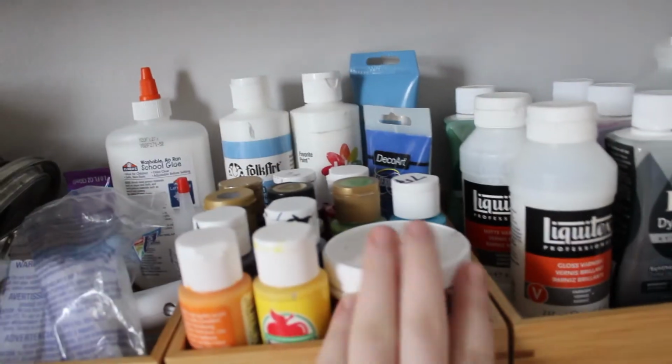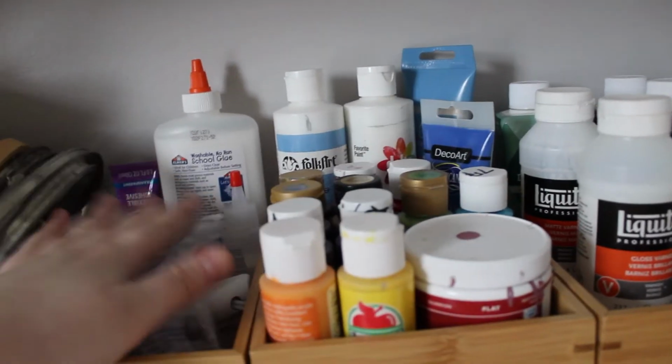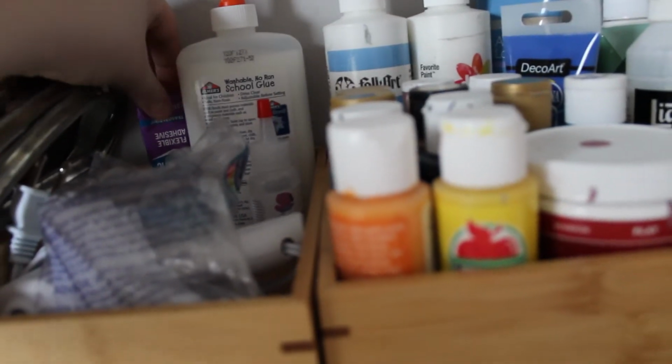Then we have here Rit Dylmore, my varnishes, again mostly for doll making and doll customizing. We have acrylic paints, which I use for crafting stuff. This is a paint sample from when I painted some furniture that I have an idea in mind for a project for. This is all my glue. So we've got regular school glue, some glue for doll hair, flexible adhesive, nylon glue, or plastic glue. And then we have a glue gun.